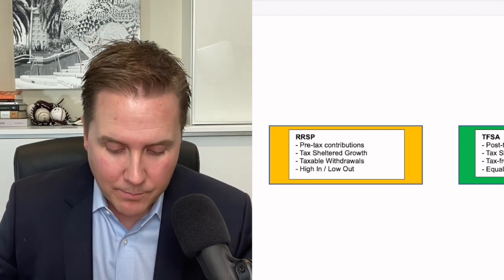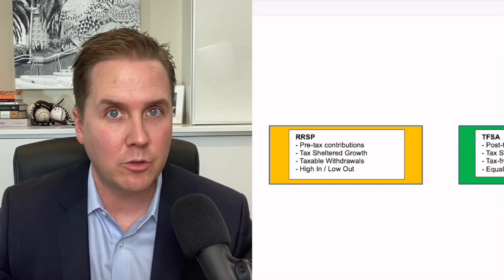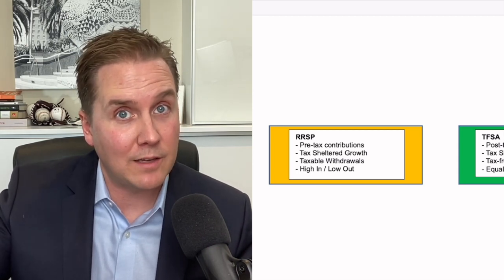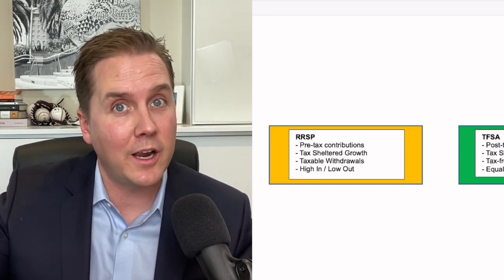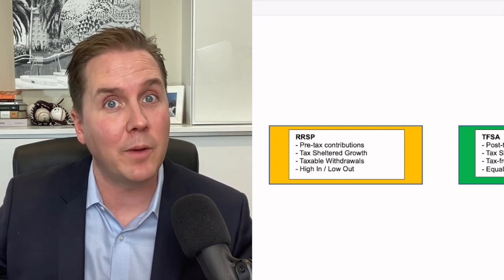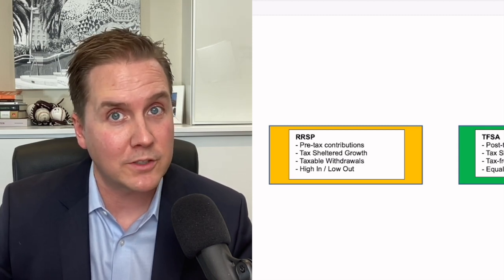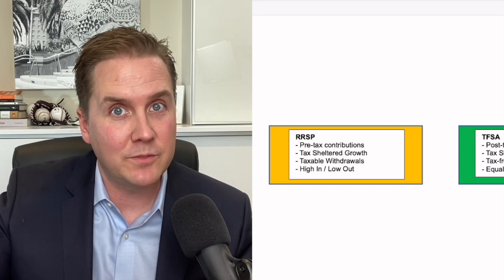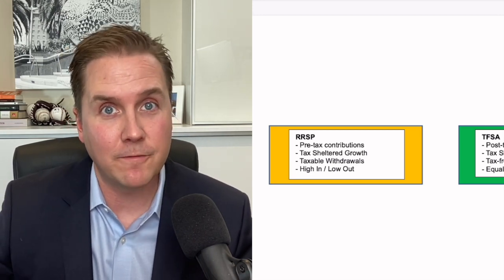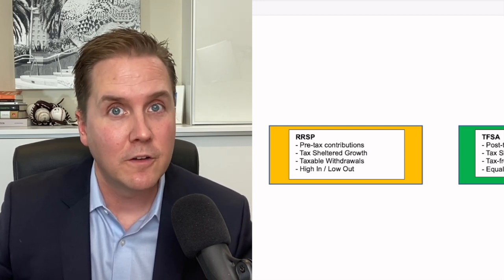And so the reason why I put in this line here that says high in, low out, that's really the ideal situation for using an RRSP. It's when your income level is higher, or your income tax level is higher, your marginal tax rate is higher at the time you make the contribution, than when you plan to take the money out of the account. And this is a very common scenario for most people who are approaching retirement. They're currently earning higher income today than they expect that they will be realizing eventually in retirement. This is a very common scenario, which is why RRSPs generally make a lot of sense for people who are accumulating for retirement.